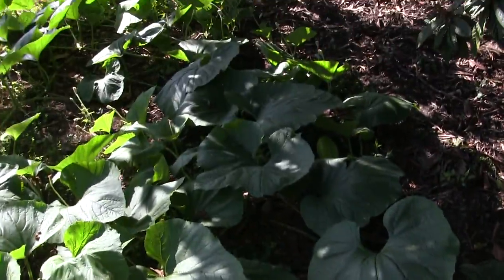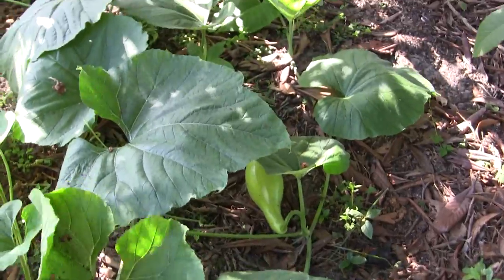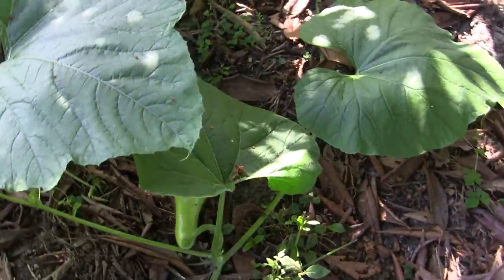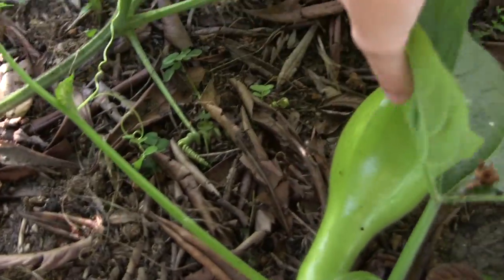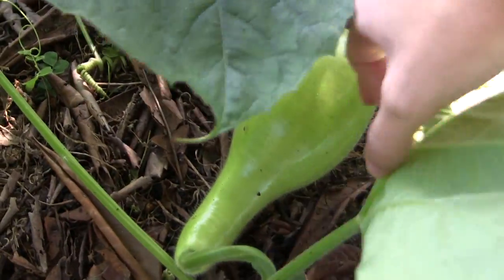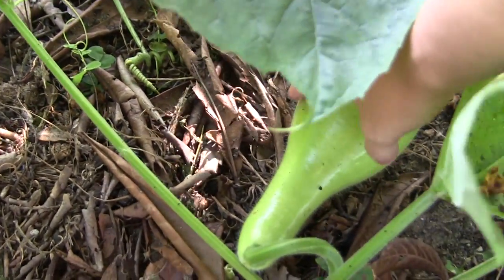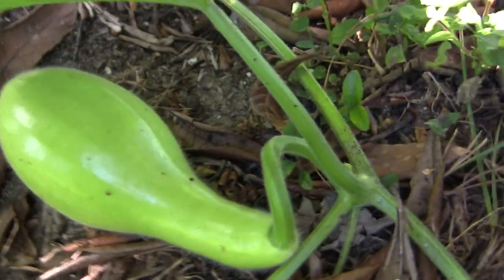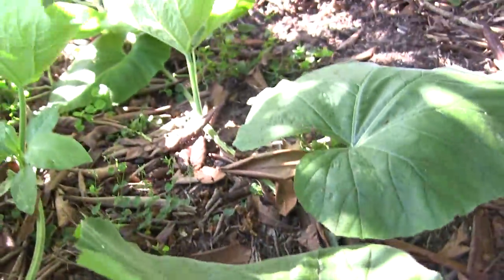Alright. Oh, I found a gourd! Look at this! I didn't know this was there! This is great! Beautiful! Oh gosh, I hope we don't get an early frost this year. It's already November and these little baby gourds are doing great. That's a small one. Might try to stand that one up later on.